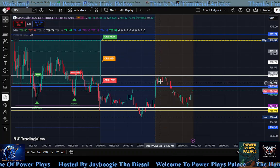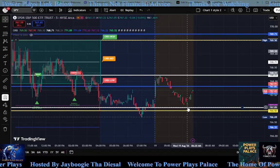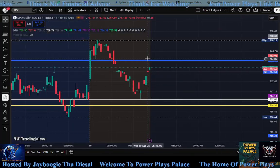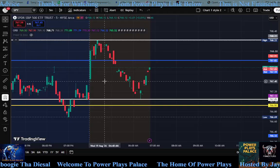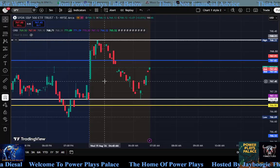And then it pushed up to 768.22 before coming back to 767.05, and now it's starting to make a move towards the upside a little bit. So we'll see how that goes, but it's 6:47 right now a.m. and they'll be trading options. Should be around 7:15 when they start being able to trade options.